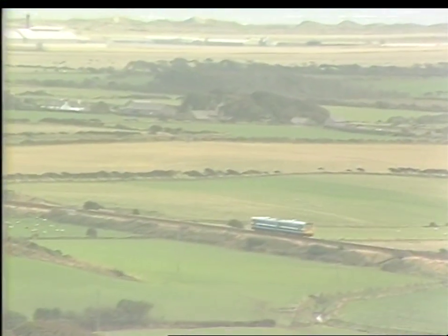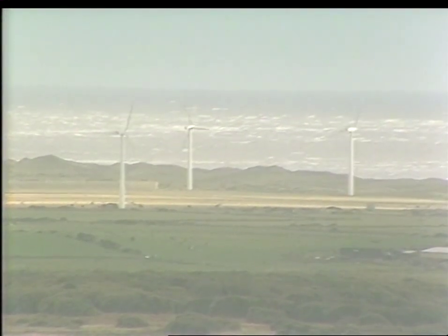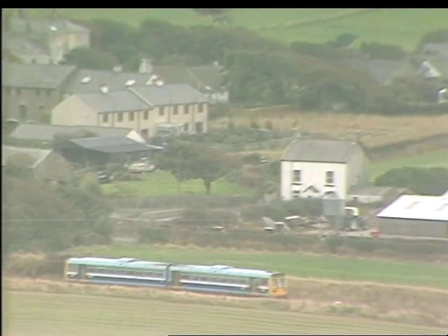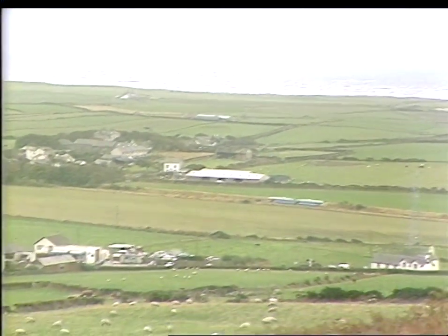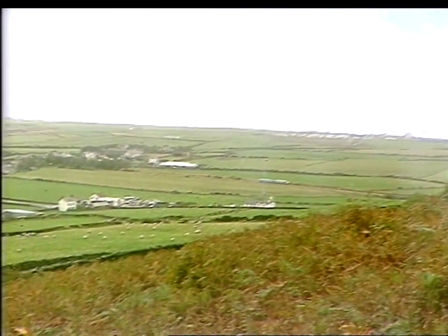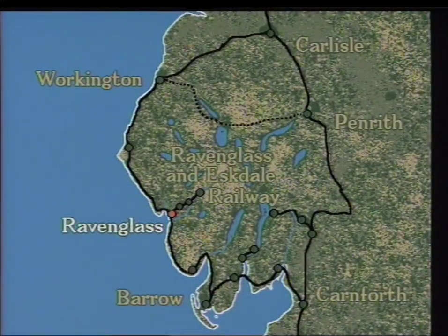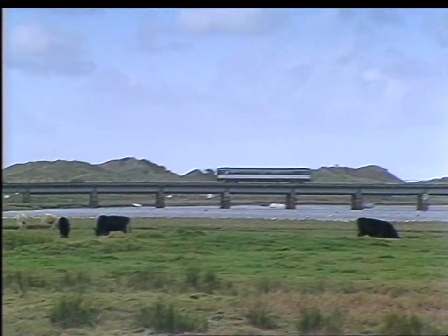From Millom, the railway heads north, passing the windmills at Silecroft before entering the national park. Soon we approach Ravenglass and the junction with the Ravenglass and Eskdale Railway. But first, there's another impressive viaduct over the River Esk.